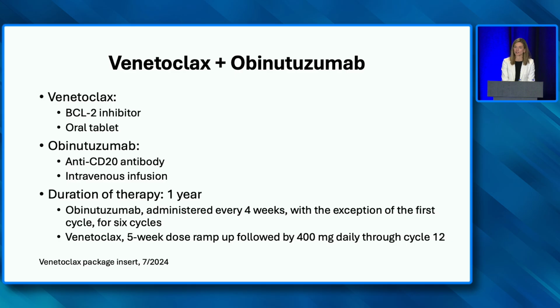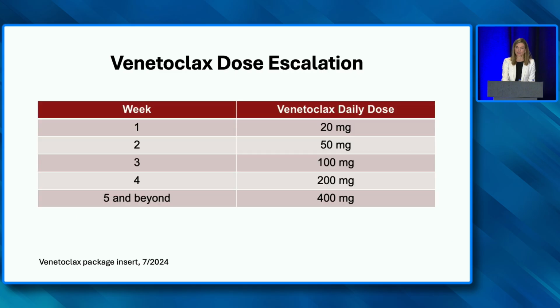Again, the treatment is the duration of a year, with obinutuzumab starting first, and it's given every 4 weeks, with the exception of that first cycle where they come for day 1, day 2, day 8, day 15. You can see where the calendar starts to get helpful. And then generally at cycle 1, day 22, we start slowly ramping up the venetoclax dosing. This next table shows week 1 is 20 milligrams, week 2, 50, 100, 200, and then we finish at 400 milligrams daily. And that's what they continue through the end of cycle 12 of their treatment.